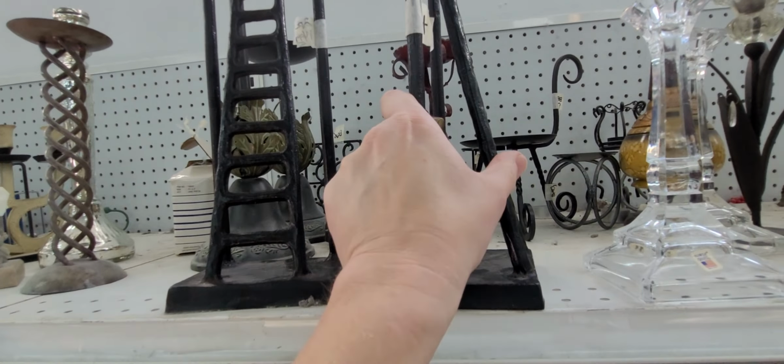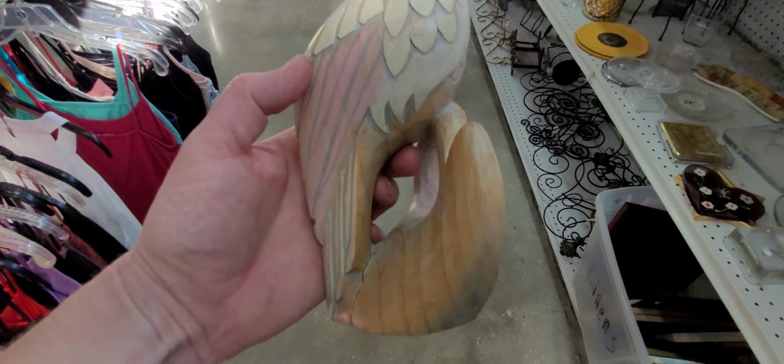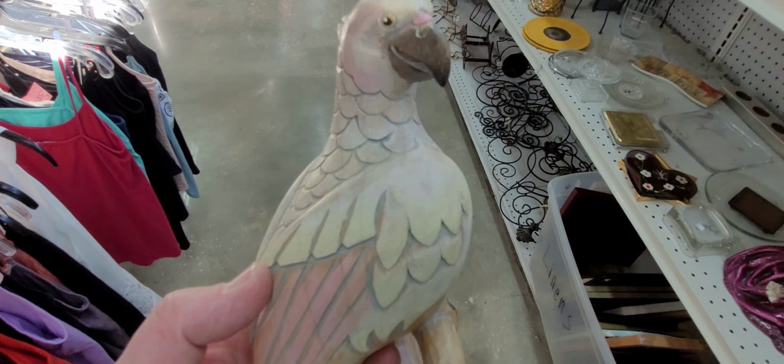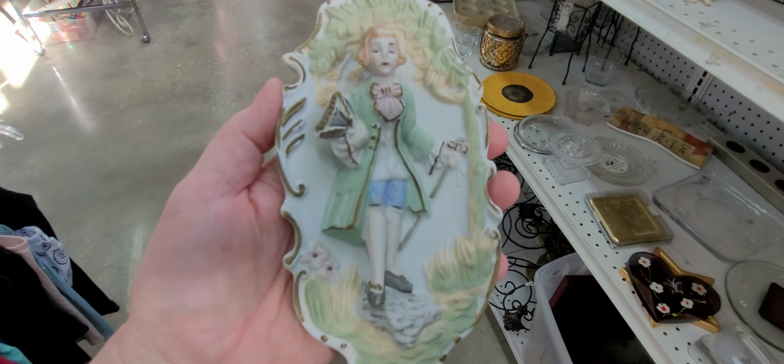Not bookends, maybe bookends, I'm not sure. It's little chips off that. I would have bought that to resell if it weren't broken. They're a set of three. I think this is a very old candle snuffer. It doesn't have a price on it though. I'm not sure what that would cost.